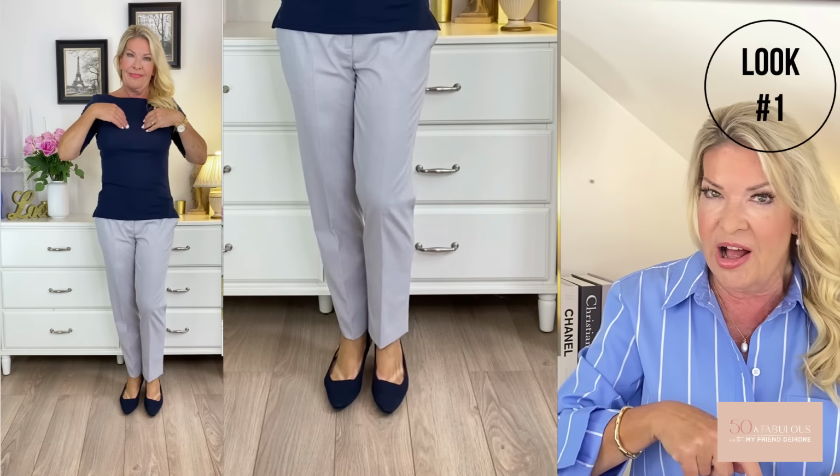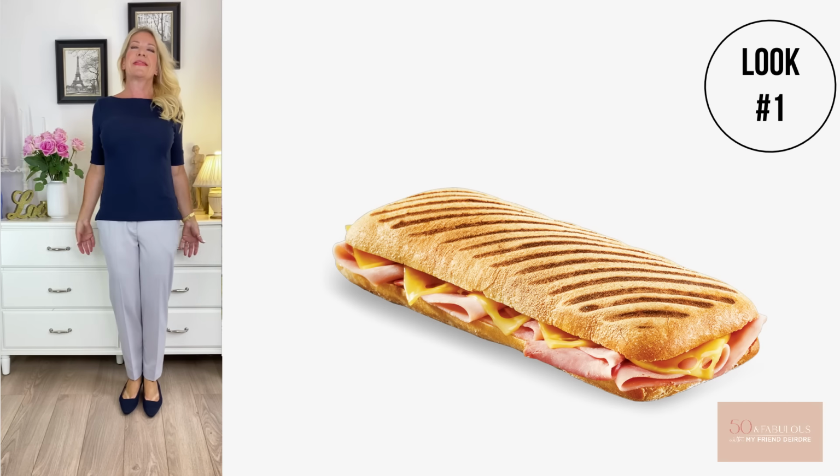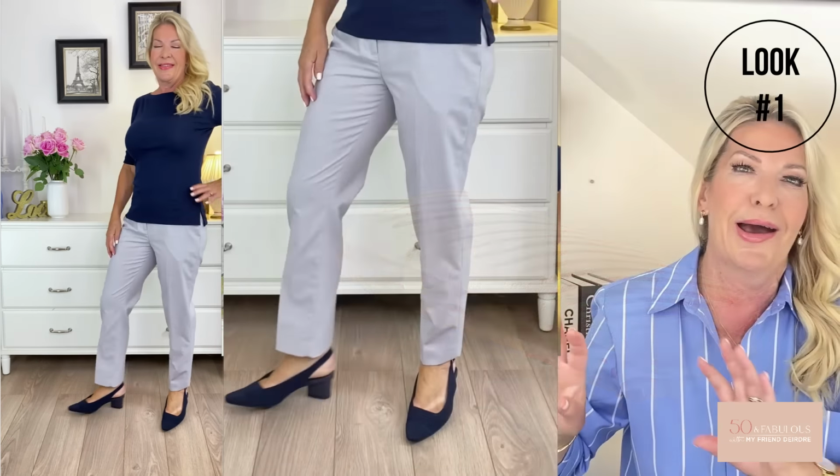Now, the way I've styled this look is to use a colour panini, as I like to call it. Basically, as long as I can use a word linked with food, I'm happy. Where the navy in the top is echoed by the navy shoes. Now, it creates a real cohesion in an outfit. It's a great technique, but you know, in this look, because there's really no interest in the outfit, I think it just looks a bit too predictable.